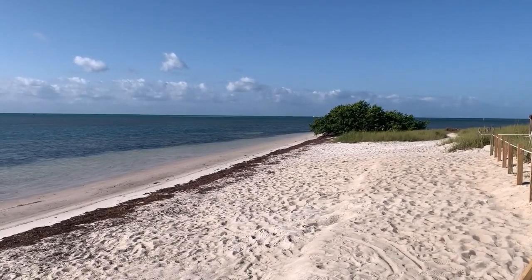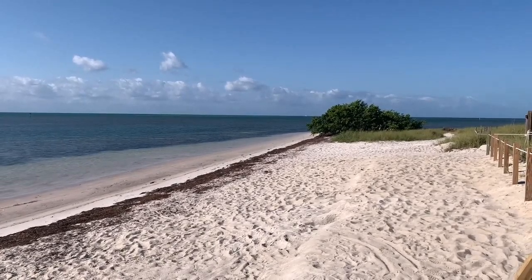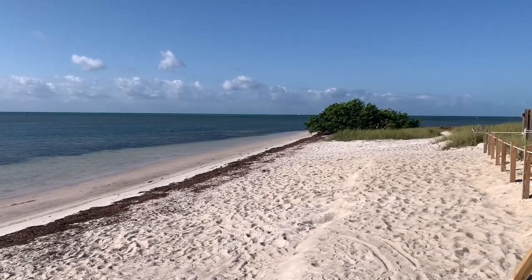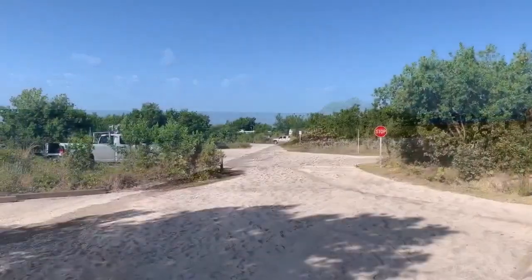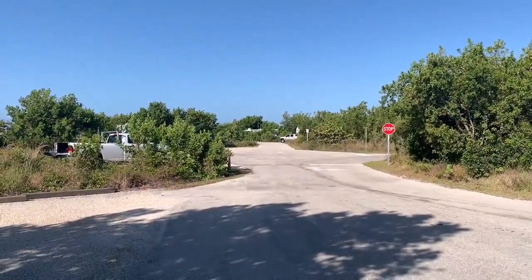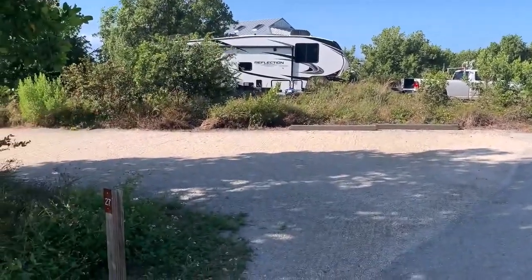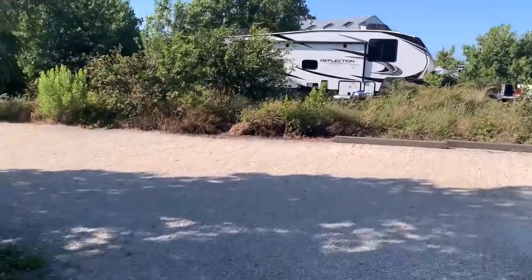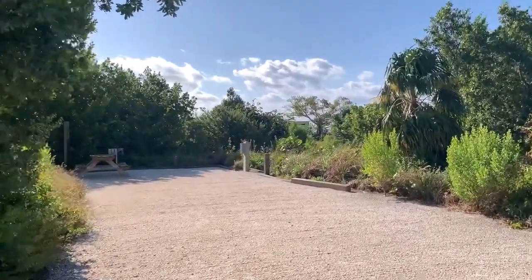If you're considering RV camping in the Florida Keys, you may want to check out Curry Hammock State Park Campground. Let's go over. I'm going to give you a walking tour and show you my preferred campsites. Well, we're now in the Curry Hammock State Park Campground. This is site number 27. It's a fairly large site. You can get any size rig in here. Let's go take a look. Take a walk back in there.